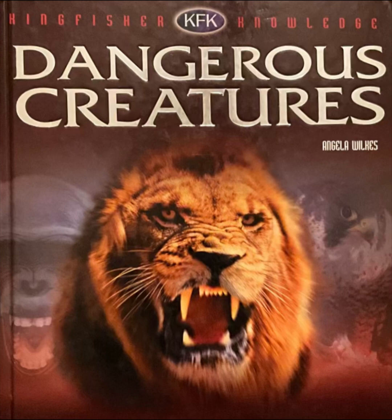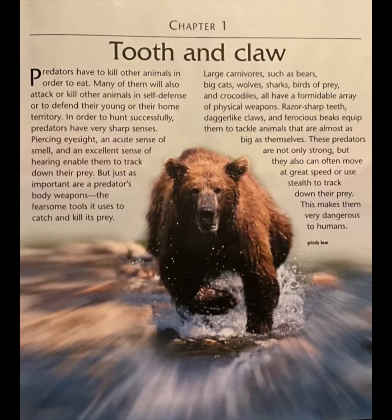Dangerous Creatures by Angela Wilkes. Chapter 1. Tooth and Claw. Predators have to kill other animals in order to eat.